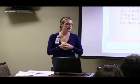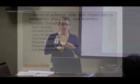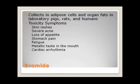Some of the toxicity symptoms that you can see: skin rashes, severe acne, loss of appetite, stomach pain, fatigue, metallic taste in the mouth, and cardiac arrhythmias. So we're seeing that it can cause a lot of things that we see in a lot of other disease states as well, or a lot of other problems. So are we treating things the way that we should be, when in reality we don't know how much have you even gotten in of this, because it was never something big to start looking for until recently it's becoming a bit more prevalent out in the public.